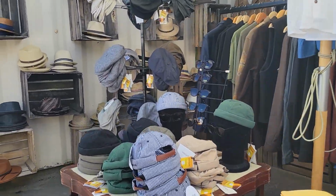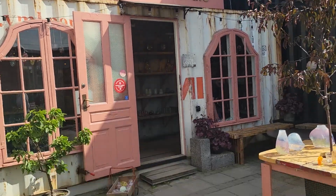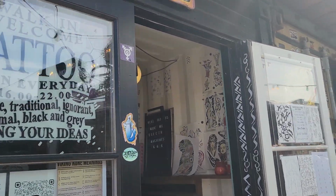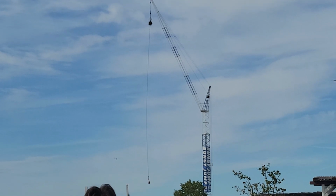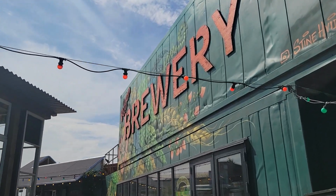Also had little clothing and hat stores, as well as plenty of art and murals, even a glass shop here as well. Or you could get a tattoo, or if you want something more adventurous, you could even bungee jump from this crane. Not something I would ever do personally. And there was even more food and a second brewery as well.